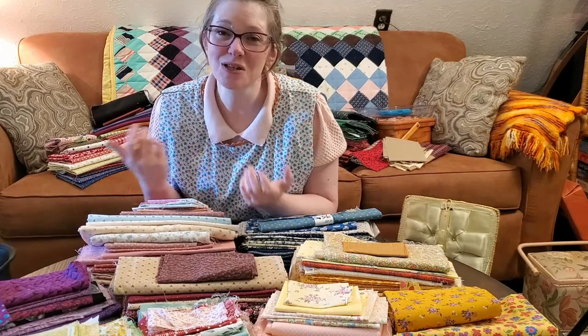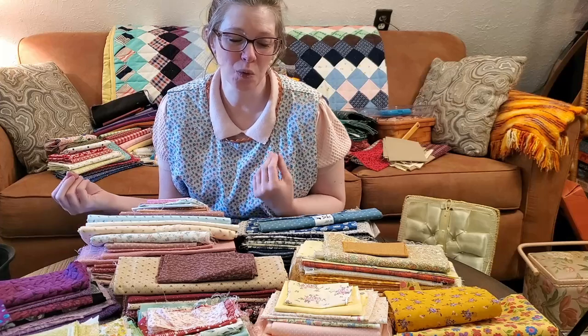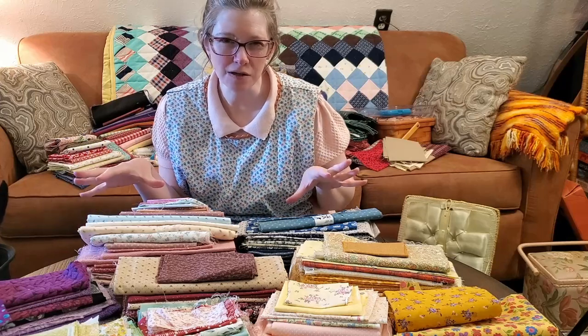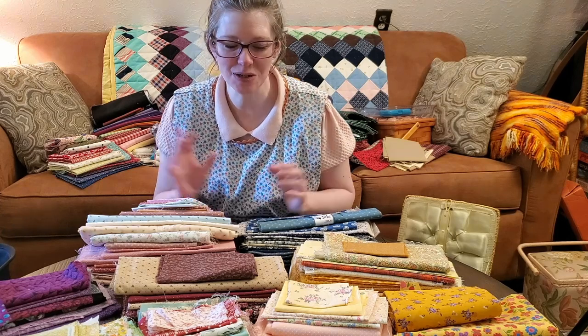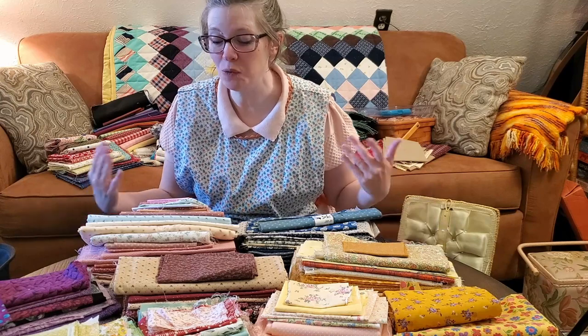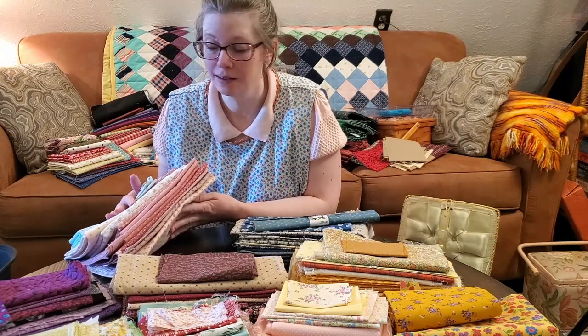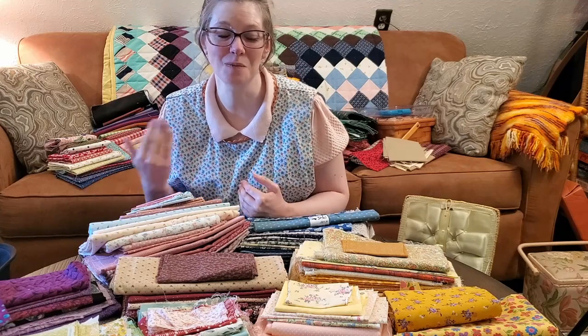Okay. So I'm going to continue to collect fabrics, and I'm going to try to buy them with these color schemes and print styles in mind so that I can build up each of these groups. And then once I get enough to actually make something with, then I can find an appropriate pattern for it and make something.